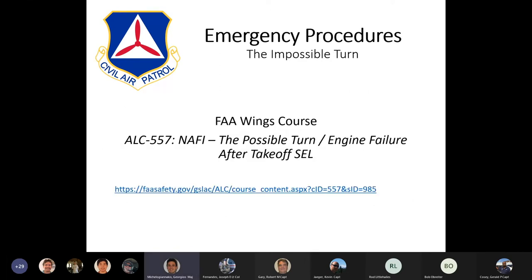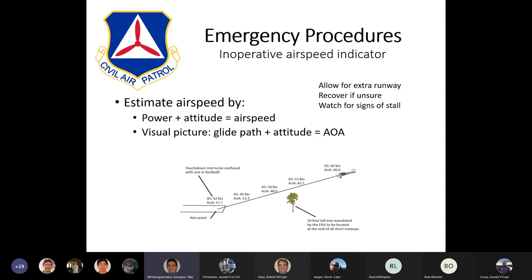Okay, so yeah, there are a lot of courses and online material about this possible impossible turn. Here's a particular one from NAFI, it's an FAA Wings course. You might consider taking it. It also gives you credit. Really good stuff.